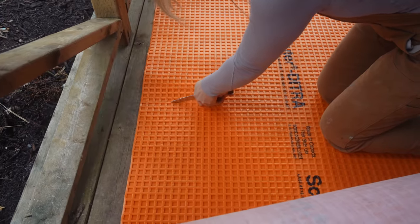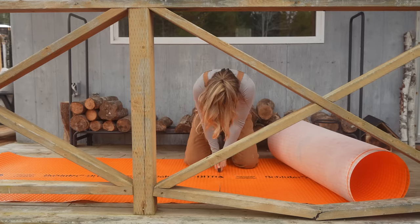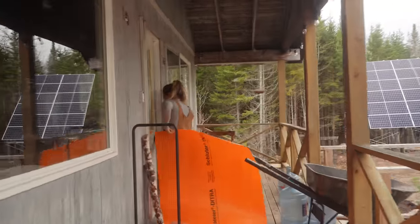The first Taylor Flooring said the opposite. The second Taylor Flooring said, we actually don't know. And they gave us the company who works with this product, so we know we're 100% doing it correctly.